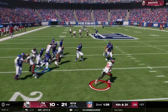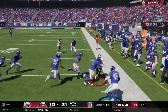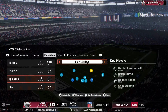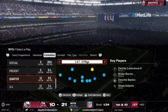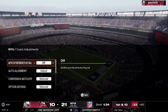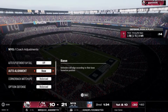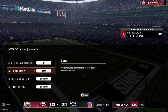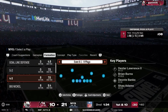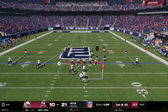Pulled in at the 20. And finally, they're able to corral him, but not before he gets a hefty amount on that return. Very good return as he picks up 20. And it'll be their football. Good starting field position for the Buccaneers.